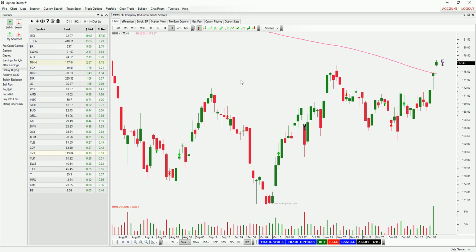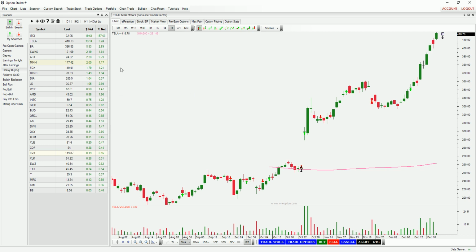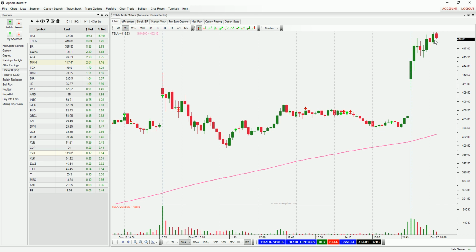I like Tesla today. Tesla had some good news. They've got a $1.4 billion new loan with China for their factories there. You can see how the stock has continued to grind higher. So I'm long those two stocks today.